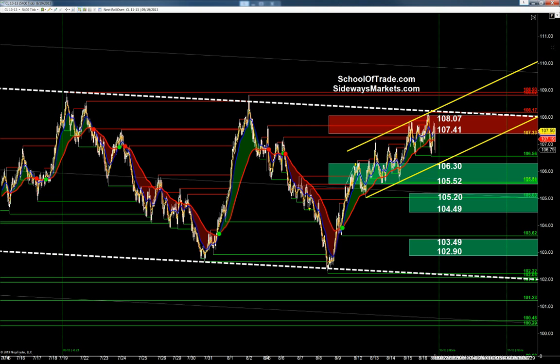You can see the last few months of data. You can also see the last few hours, right? Last few days. Now let's begin to zoom in a little bit closer. So what does this tell me? This tells me now to expect to see support at 106.30 and expect there to be some resistance overhead.